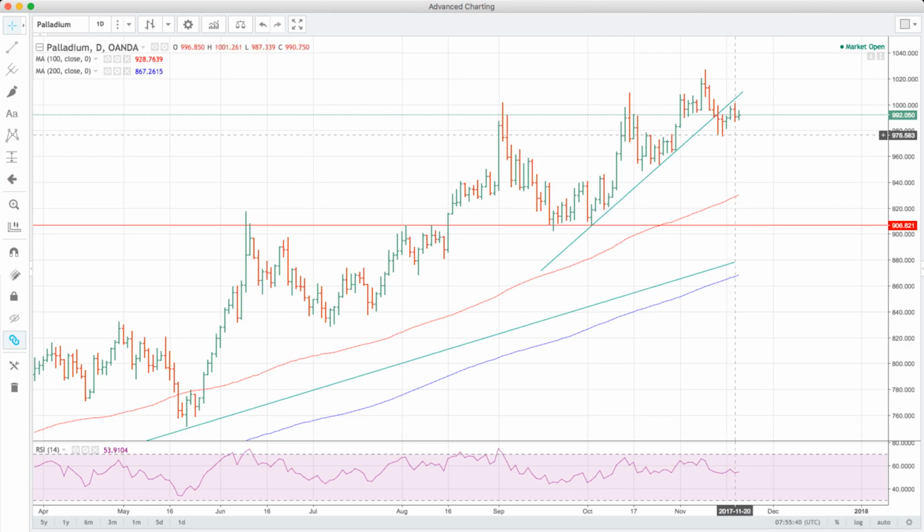But to put things in context, we do have a massive amount of support on the downside from a longer term point of view. Firstly, we have the 100 day moving average at 930. Then we have the series of daily lows at 906.80. Then we have that long term trend line support, which is around the 877.90, let's call it 878 level, and then the 200 day moving average, which is around 868.